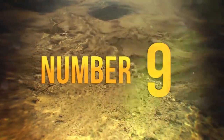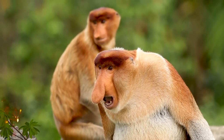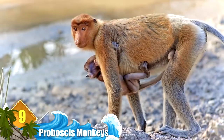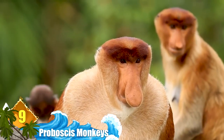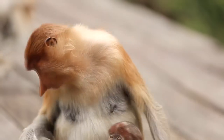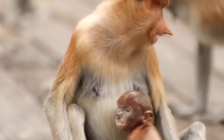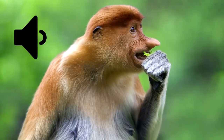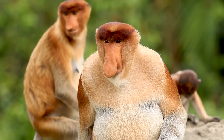Number 9. Proboscis monkey. You might think that the proboscis monkey's ginormous, strangely shaped nose is unattractive. But the species' females certainly don't think so. In fact, their noses are an integral part of these monkeys' mating rituals. The way this works is that their noses block their mouths, acting as a sort of echo chamber that serves to louden their natural calls. When the ladies hear this, they swoon, and other monkeys in the species know that they've been beat.